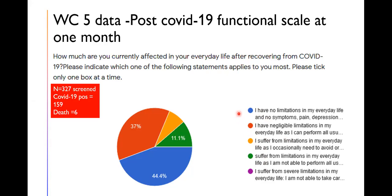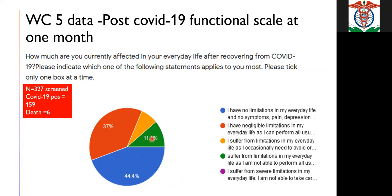So our patients post 1 month, this is just at 1 month, you will see that majority, half of them are back to normal. No limitation in my everyday life and no symptoms. These patients are mild to moderate category patients of COVID-19. Few said it is a negligible limitation in their life regarding symptoms and pain and depression. So if you combine these two, very mild affection at the end of 1 month, and very few patients actually suffer from limitations, and few of these were very severe cases who required prolonged hospitalization because of oxygen or complication. So the hype of post-COVID morbidity in reality, if you combine these two at 1 month, it's not much.